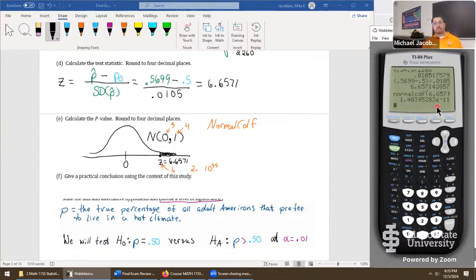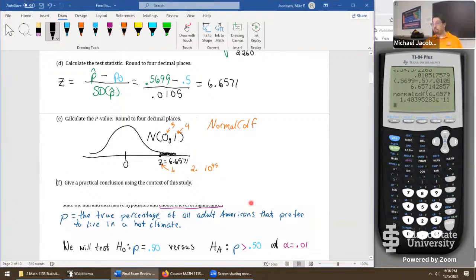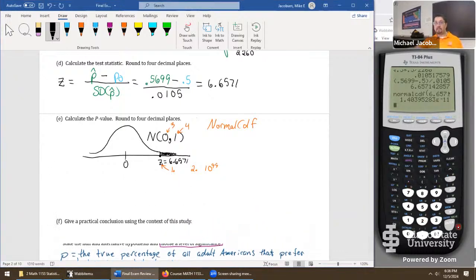So putting that all in, this is your p-value. It's stated in scientific notation, so that's a good indication. Again, you are probably going to reject the null hypothesis whenever that happens. Let's write down on paper the p-value equals 1.40 times 10 to the power negative 11.